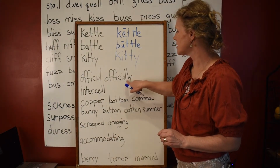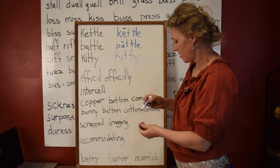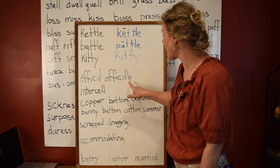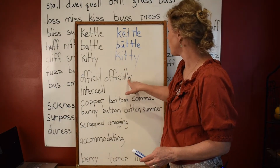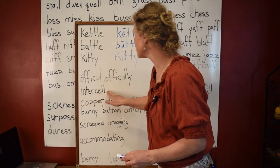See, now why is this doubled? It's because this ends in an L in your base word, and then you have your suffix ly. You're adding it on. You don't have to look for a doubling rule because this isn't a vowel suffix, so you just add that on. But look at this one, intercell.